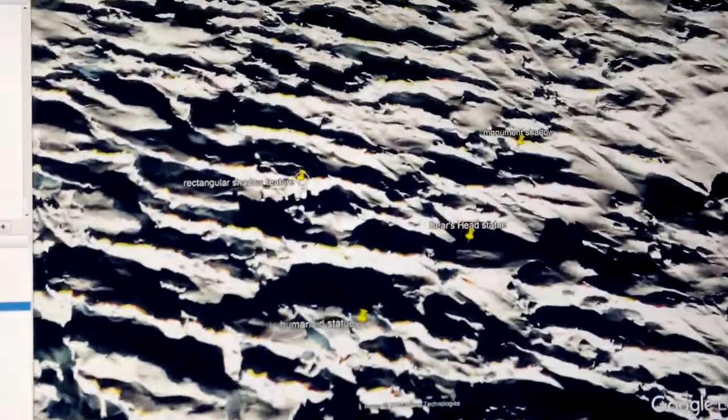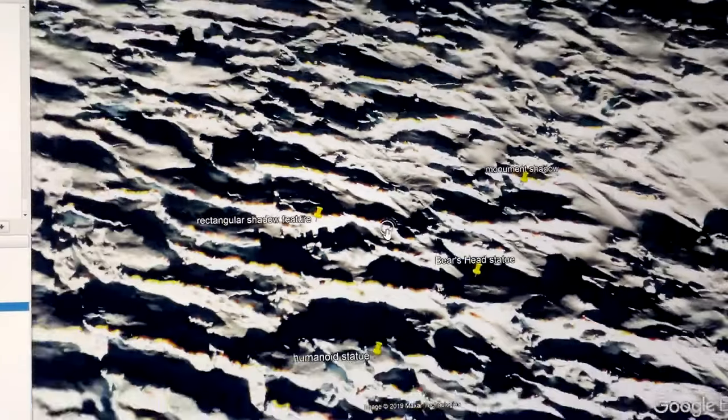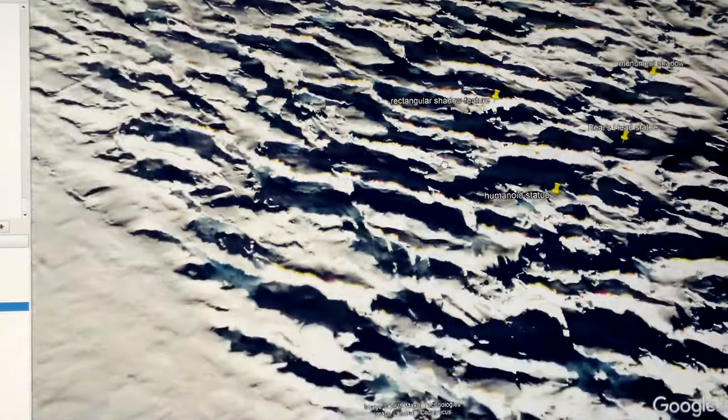Does this not look like a humanoid statue? Head, arms behind? Some type of a base or pedestal? Or a monument this thing is up on? And up here, look at the shadows. Rectangular, rectangular, rectangular. This is not just normal ice and snow. This is an incredible treasure trove of evidence right here at this location. And none of what you're seeing is stuff that I've covered before.